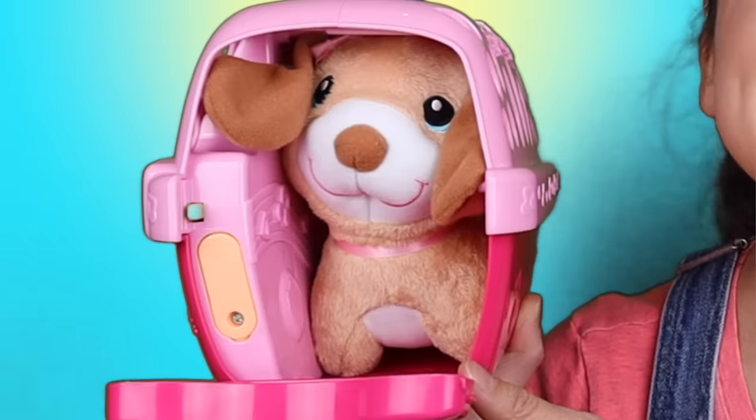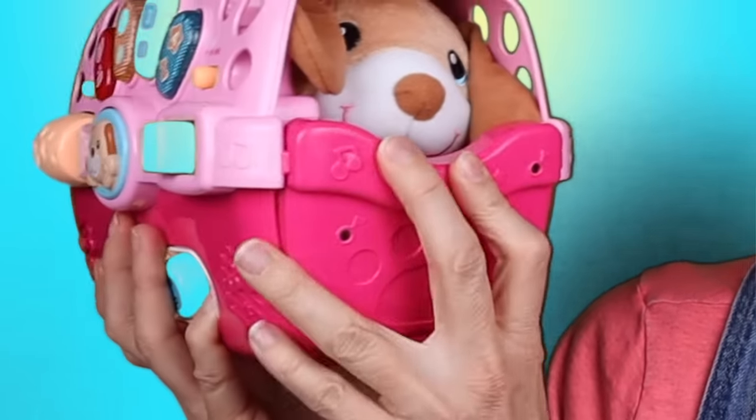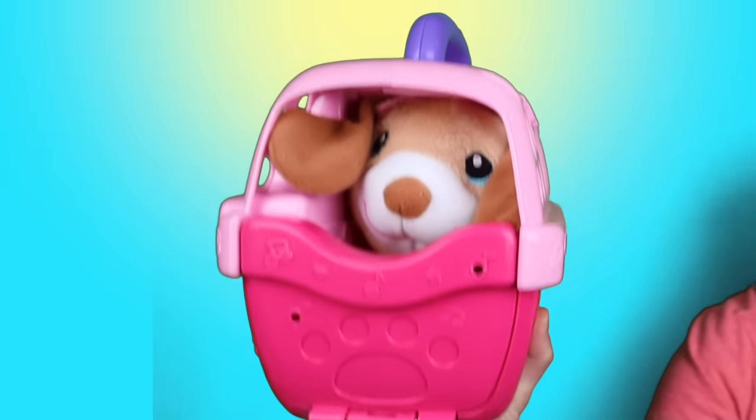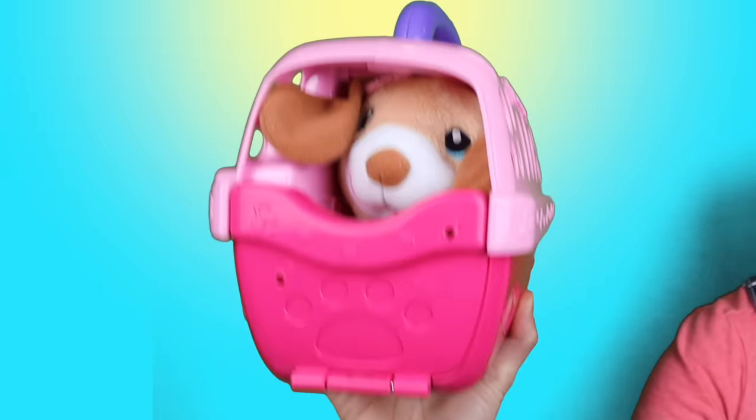Should we put this puppy in her carrier? Yeah? Say yeah. Okay, you say in and she'll go in. Put her in, put her in. You said in and she went in. Good job. Let's close it now. Close. Close the door. Thank you so much for putting me in my carrier. I like being in here.